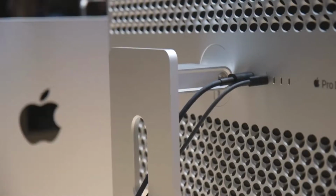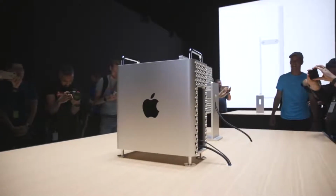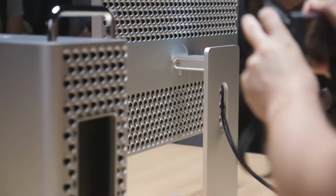So one thing Apple did not talk about today was putting NVIDIA graphics cards in this machine. It's something a lot of people want. Right now, the only options we've heard about are those Radeon Vega 2 cards. We're going to talk to NVIDIA and see what they have to say about supporting this machine.